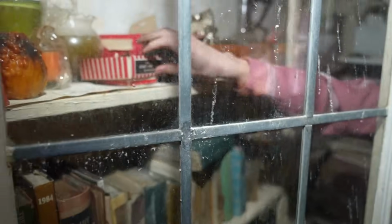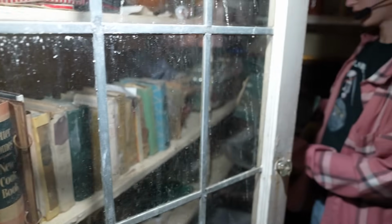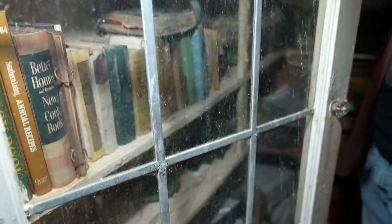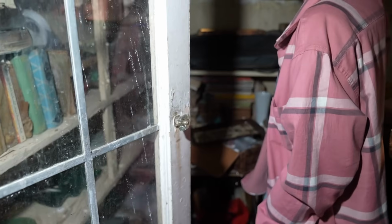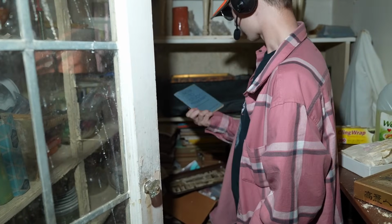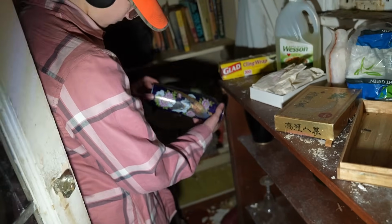Sewing machine oil. Candles. A lot of candles. A lot of books. Cooking books. Jewish cookery. Plates. Plates and more plates. How to study. That's a book I could use. Kind of pretty. Yeah, right. I was looking at that.